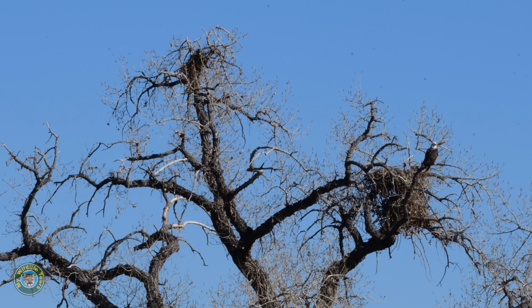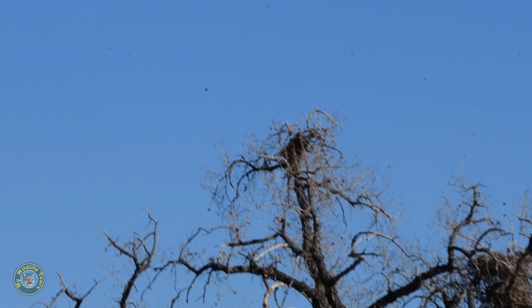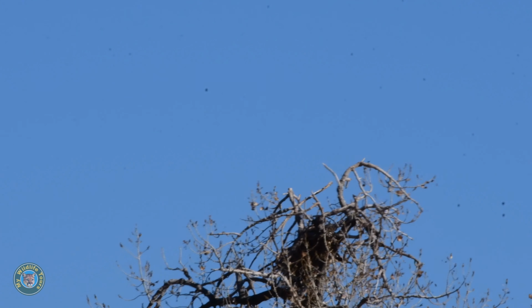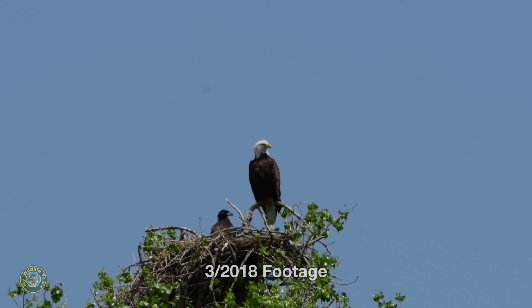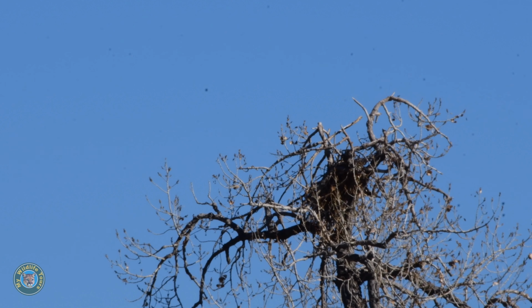So anyways, I don't know if you can make this out or not. Let me zoom in some here. But this was their nest right there, and you can see it's for the most part gone. So we've had a couple of snowstorms come through. The most recent one, I don't know about Broomfield, but in Boulder we got just over a foot. So my guess is maybe it just filled up with snow and collapsed.